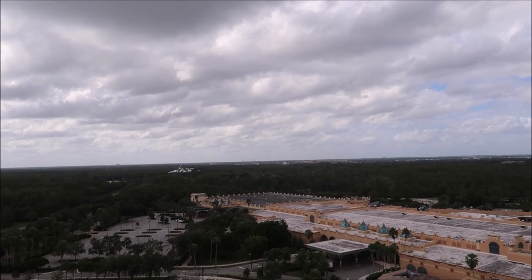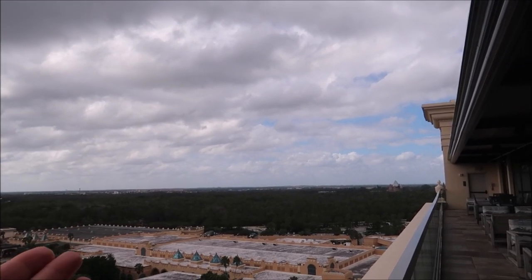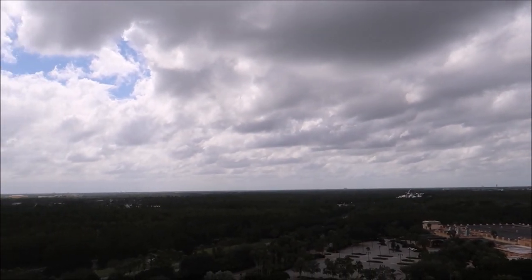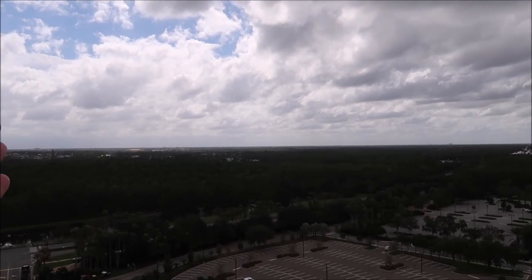I mean, you know, the top of the Contemporary is up there because you get to stare at Magic Kingdom, but you get Animal Kingdom, you get Hollywood Studios, you get Epcot, and it's kind of just beautiful with the whole trees and everything. It started to get a little bit windy out there, so I came back in.